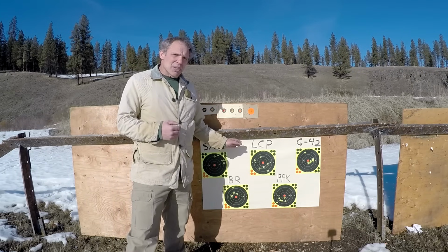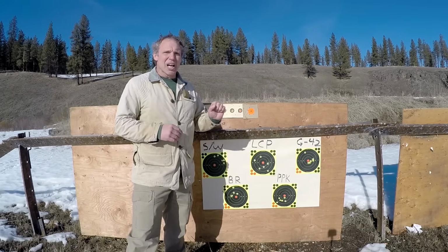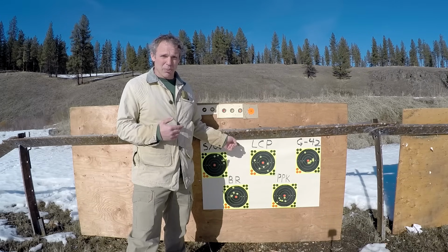The LCP I'm using has big high-visibility sights, at least big for an LCP, and the front sight has a dot on it, and the sights are very easy to see. But because of the way the gun fits my hand and the fact that I do not like the trigger pull, I see a rather poor group.